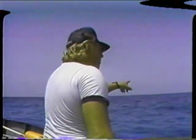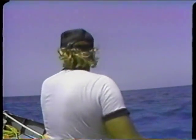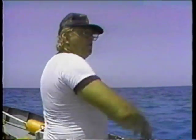This is the edge of the reef right here. So I guess we ought to be back this side of it. So make your turn and head down and stay about 100 feet off of the edge so I can mag over towards the edge of the reef and on the other side, okay?